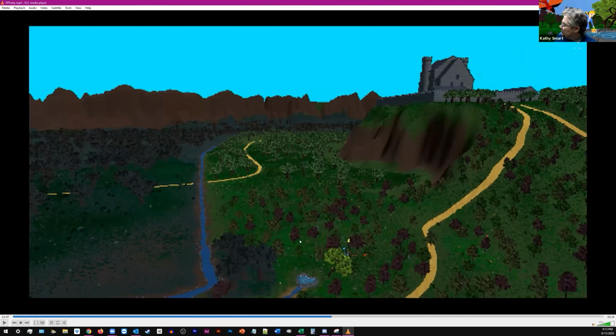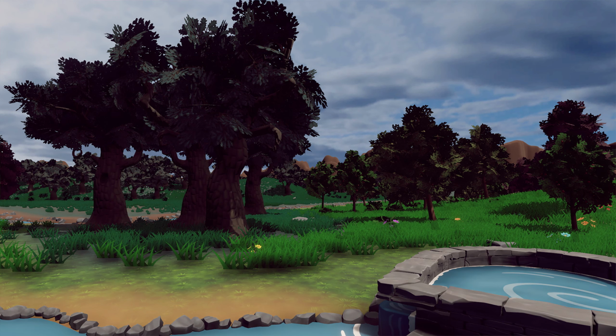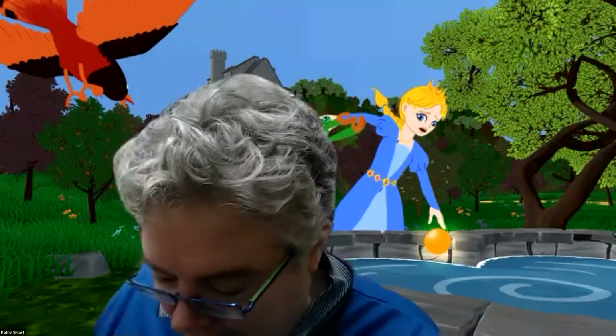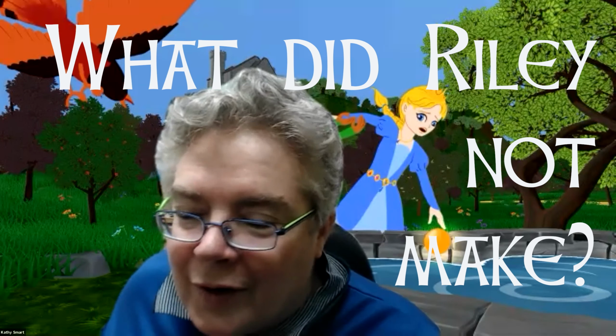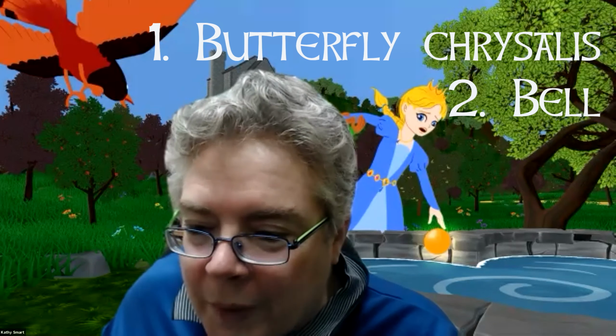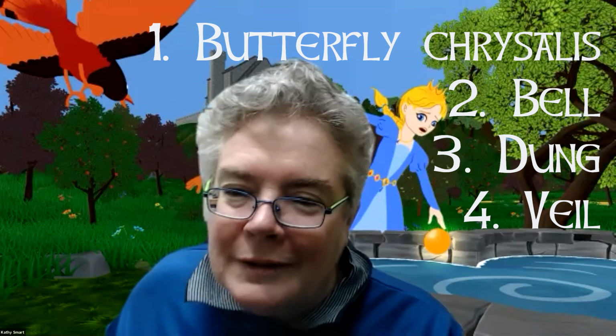And the beautiful scenery, and you might notice the heart-shaped well in the middle of that screen, which was so much better than I had hoped it could be. It was just beautiful. Oh wait, here's a pop quiz for everybody. Which of these items did Riley not have to make? A butterfly chrysalis, a bell in a bell tower, horse dung, or a veil over a portrait?